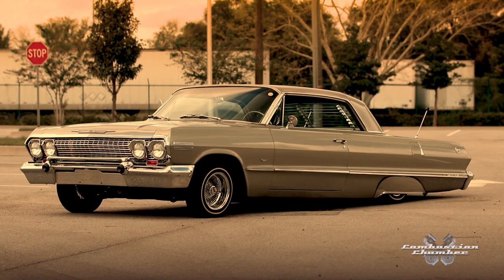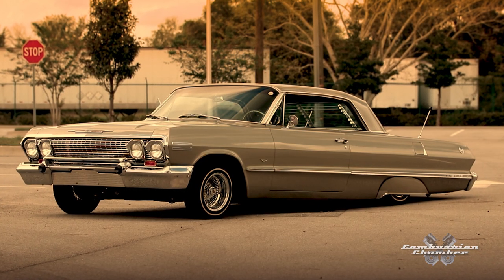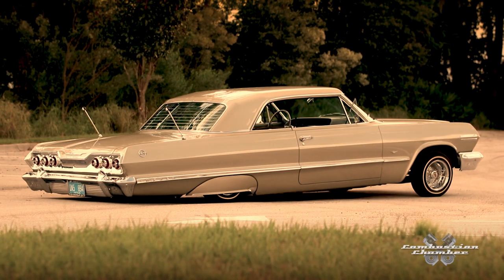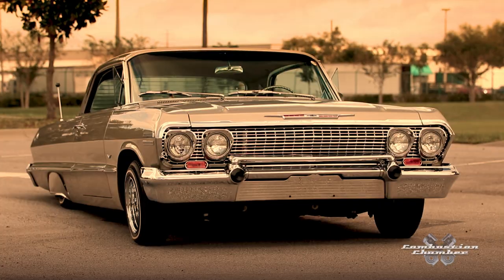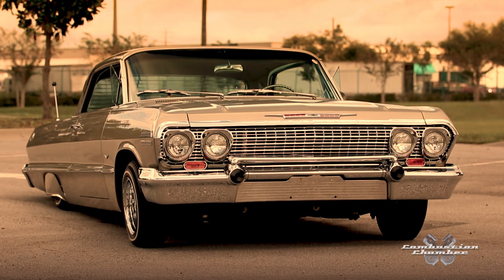What kind of reactions do you get? Being in Central Florida, there's not a lot of lowriders. So what kind of attention does that give you? The unique attention I get with this car is, number one, it's a nice car. You don't see a lot of classic cars like this around town. When I play with the hydraulics or hit the switches at a light, the people really freak out because it's not something you see in the Central Florida area very often. That's one thing that makes this car unique.